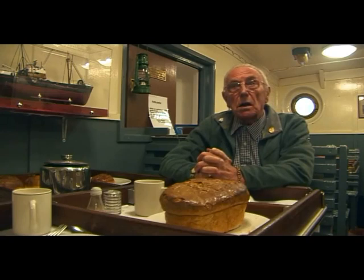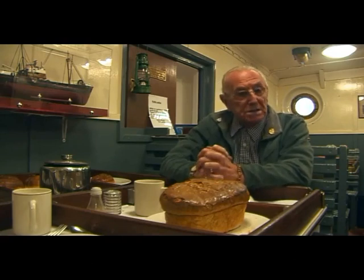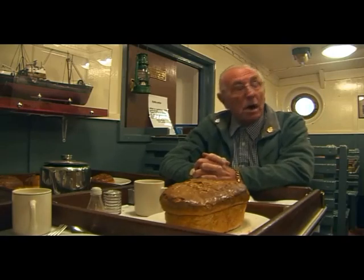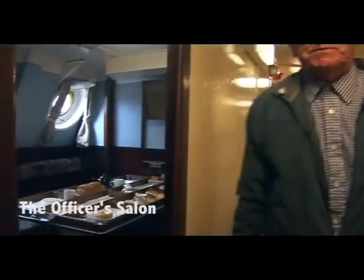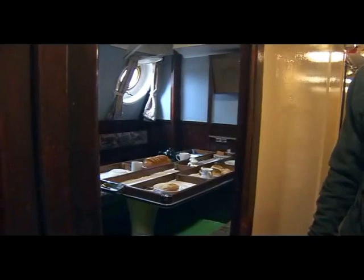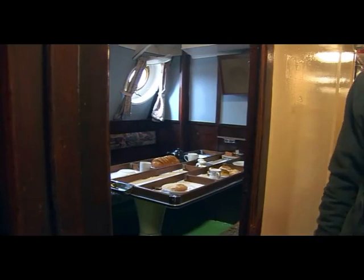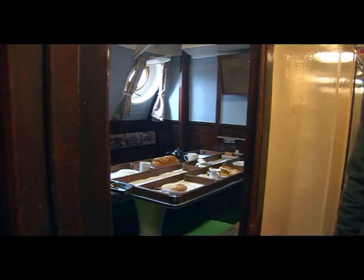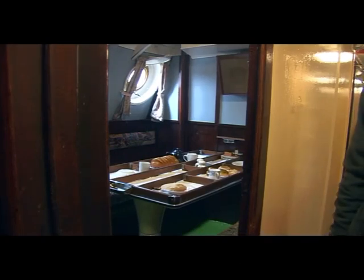Basically, your cooks were good, basic, ordinary cooks. Plenty of food, nothing fancy, but adequate. Now here, this is the officer's saloon. There was a skipper, the mate, the bosun, chief and second engineers, and the wireless operator. They would eat in here, but they'd get exactly the same food as the rest of the crew, and that includes fish three times a day. Of course, it's got that little bit more comfort, which normally goes with promotion.